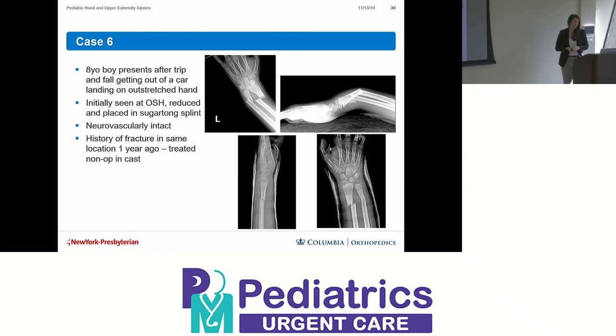So here's another case. This is an 8-year-old kid who just fell, he was getting out of the car, but he tripped. And then he was initially seen in an outside hospital. He got reduced and splinted and placed in a sugar tong. And that's a great reduction. So the lateral looks awesome. And for his age, he's 8 years old, there's about a centimeter. That'll be fine if this stays, which it didn't, unfortunately.